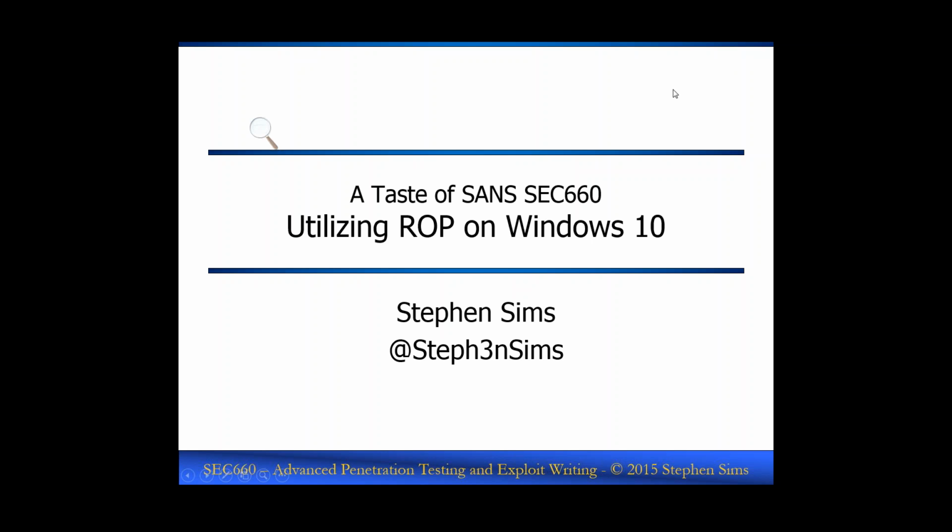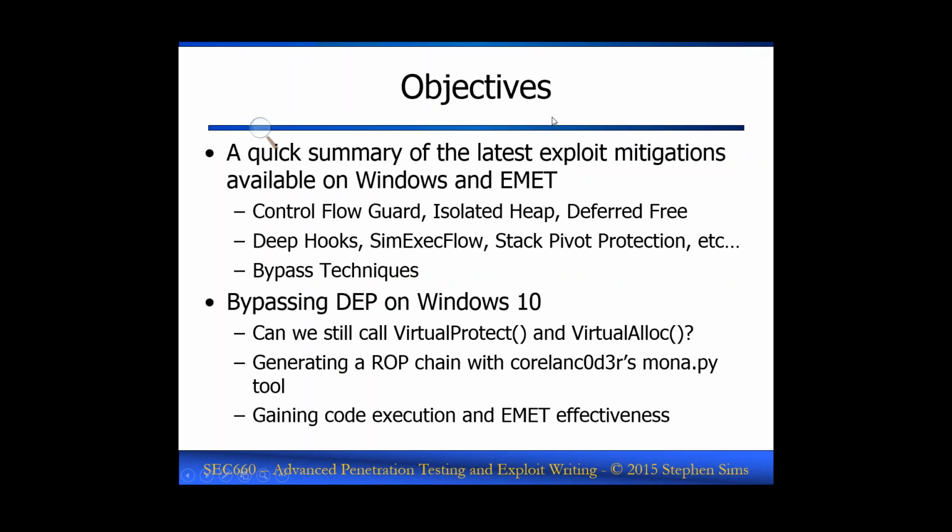I want to introduce what this webcast is going to be covering, and then we'll quickly dive in. I have a lot of material. I don't even know if it's possible to get through all this in the allotted amount of time, but we'll give it a go. So quick summary of the objectives, what we're going to cover. We're going to look at the latest exploit mitigations available on Windows and supported by the Enhanced Mitigation Experience Toolkit, or EMET, however you want to pronounce it. We'll look at things like Control Flow Guard, isolated heap, deferred free, and then we'll look at some of the more controls associated specifically with EMET, and then quickly some bypass techniques.